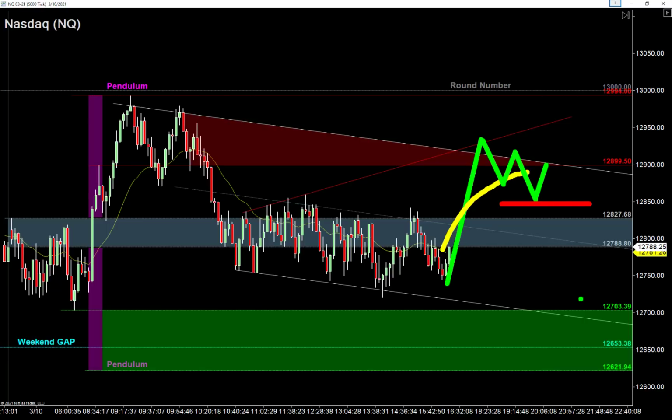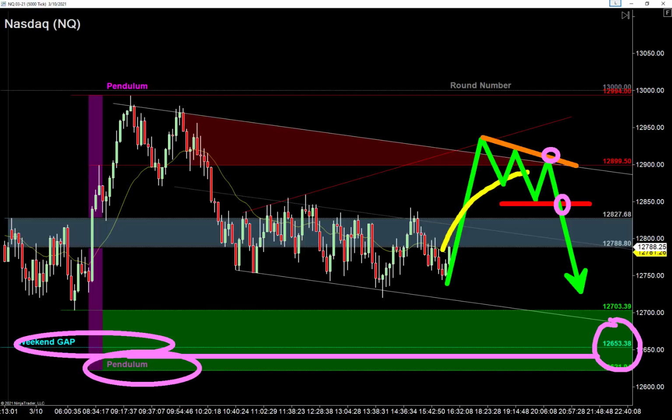And obviously, we want to sell either into that trend line, though sometimes you won't get that trend line to get hit. Sometimes it doesn't make it that far, or into those stops. So a nested failure to sell back down again. Targets are great on that short because you've got that pendulum swing in the weekend gap that makes for a great target on the other side of that rotation.